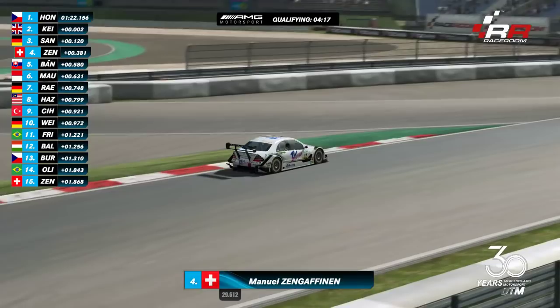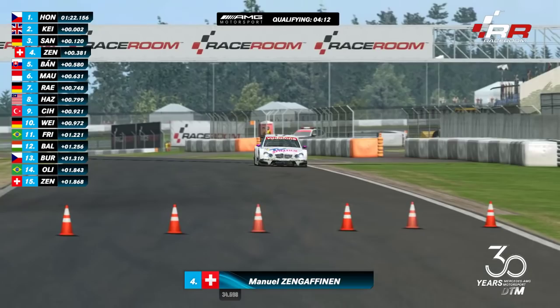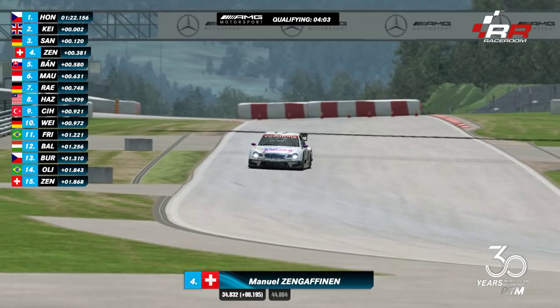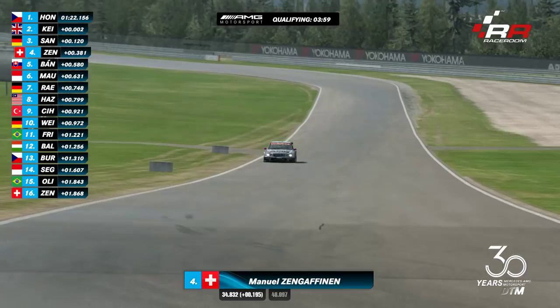2/1000ths clear of Jack Keithley. We then have in P4, by the way, one of the Zengaffenen twins, as we found. They're not just brothers, but twins as well. Manuel up there in P4, showing good pace, actually getting past Spunky. The rest of the top 10 rounded out by Maulana, Reichel, Hazik, Sheehan, and Weiss.